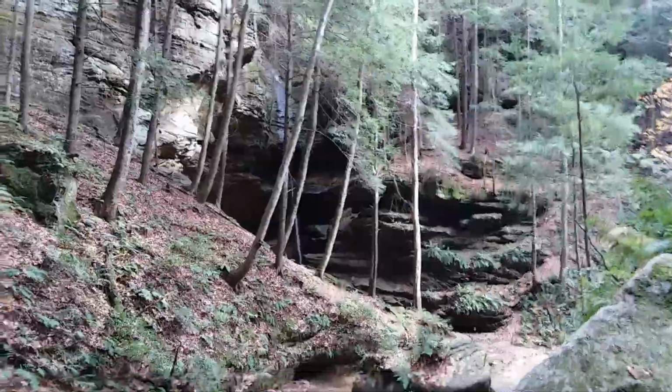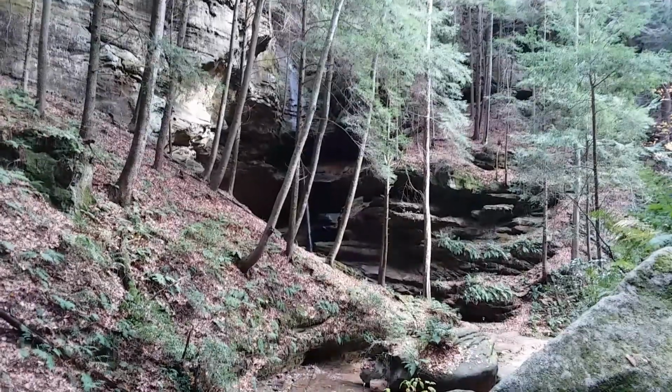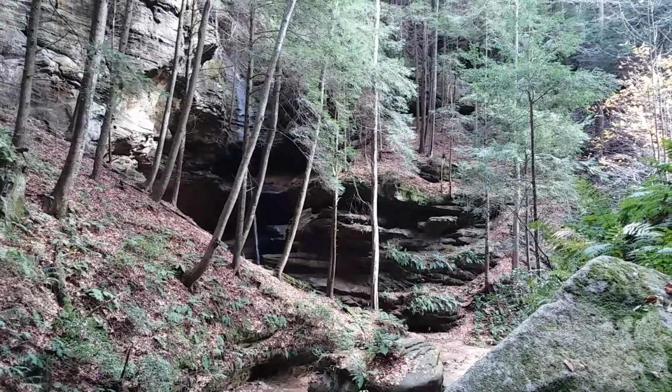So, all right, well, it is time for me to get off of this trail, get something to eat, of course, and I'm going to head to Old Man's Cave, see if I can do that 6-7 mile loop.